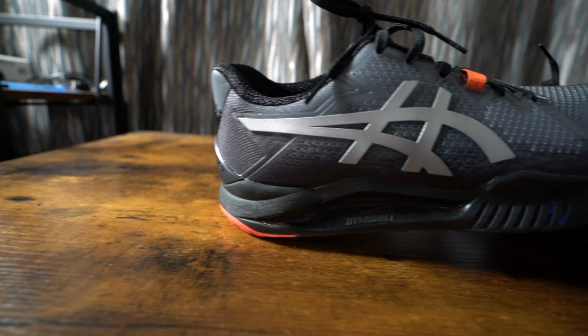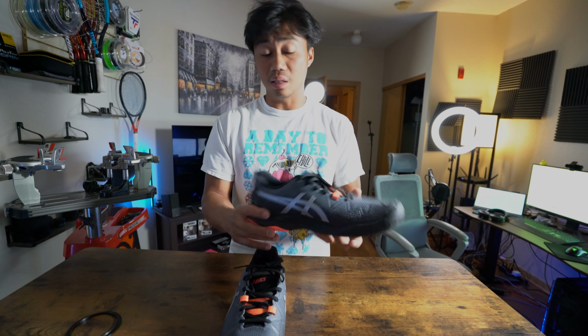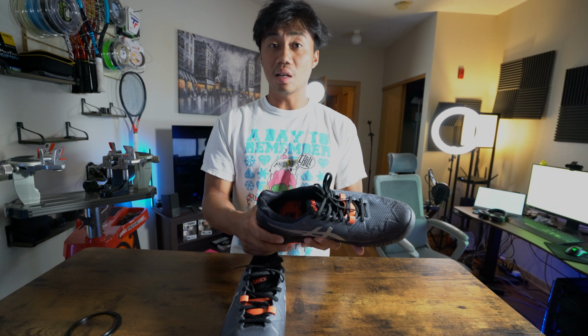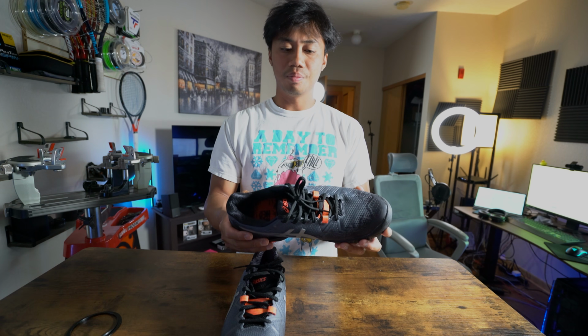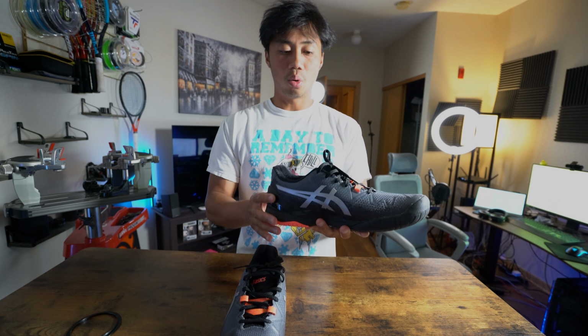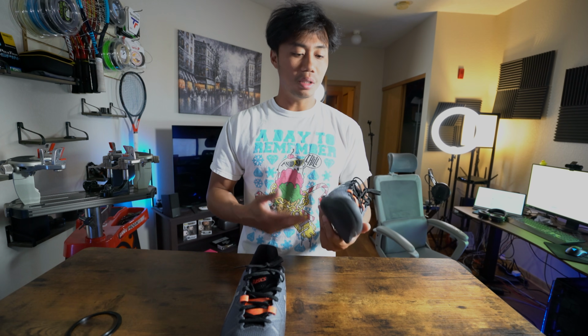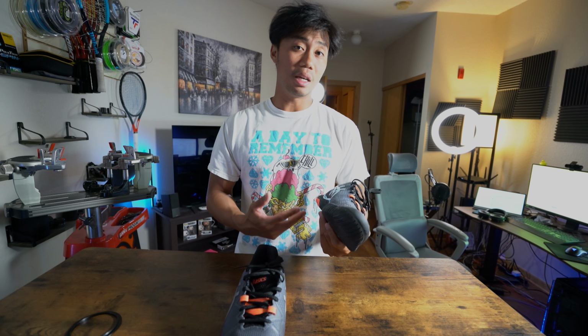This simple and line curved signature of basically what I'm assuming is Asics kind of like three stripes with Adidas is very low key. And even this shoe, black with orange and a little bit of gray, was actually probably one of the brighter colors offered for the Gel Resolution 8.